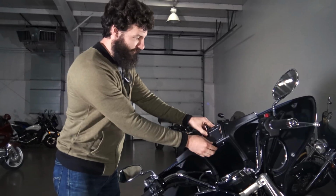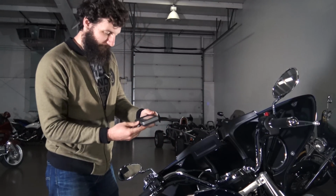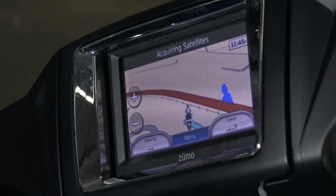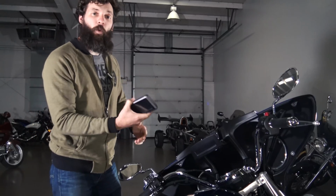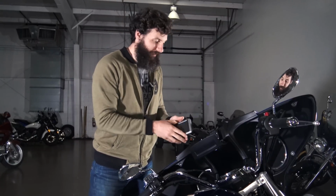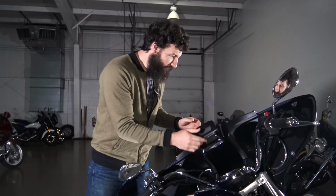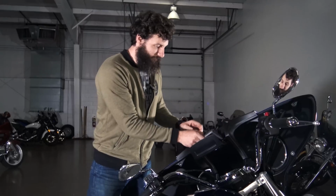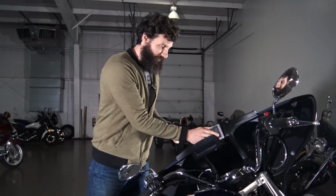But I do love this feature. The GPS just kind of pops out. This is the Zumo unit, Garmin Zumo. And you could have this mounted somewhere in your car. It's very similar to what BMW does with their motorcycles. And then if you wanted to, you could upgrade this to a newer unit. It pops in. So if you're going to the movies or something like that, bam, pop it out, stick it in your pocket. No one's going to steal your stuff.